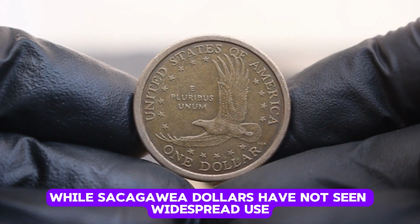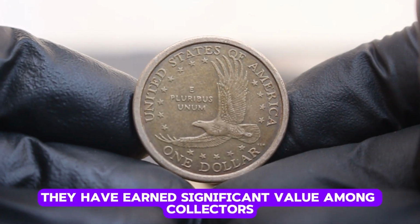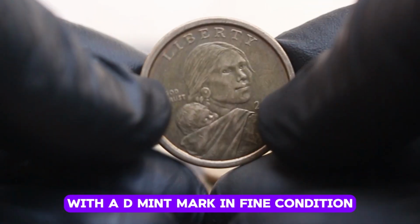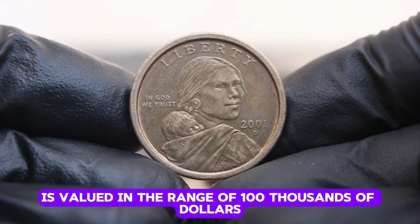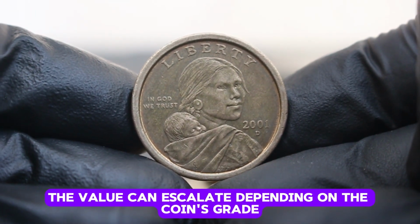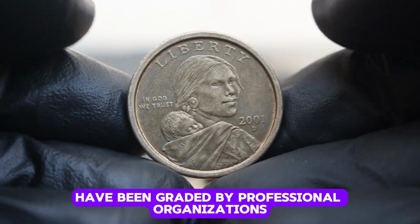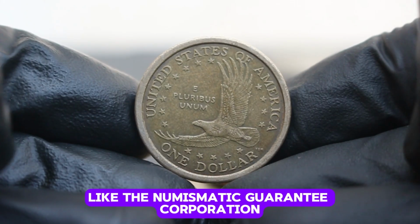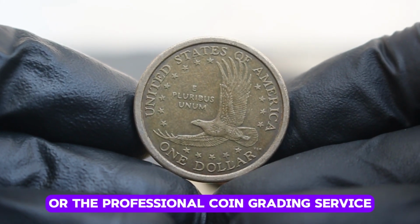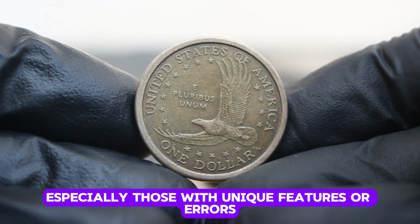While Sacagawea dollars have not seen widespread use in daily transactions, they have earned significant value among collectors. The 2001 Sacagawea dollar with a D mint mark in fine condition is valued in the range of $100,000. However, the value can escalate depending on the coin's grade, rarity, and condition. Coins that have been graded by professional organizations like the Numismatic Guarantee Corporation or the Professional Coin Grading Service can fetch much higher prices, especially those with unique features or errors.